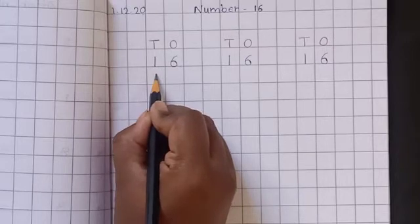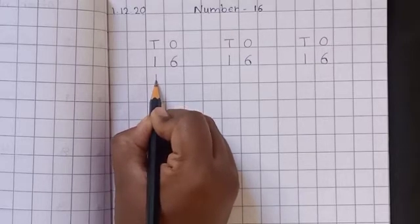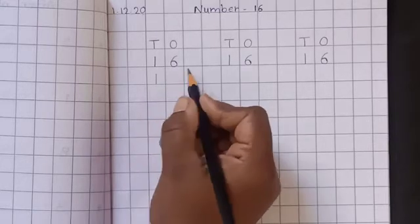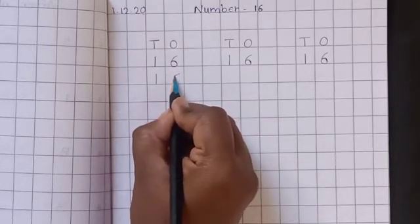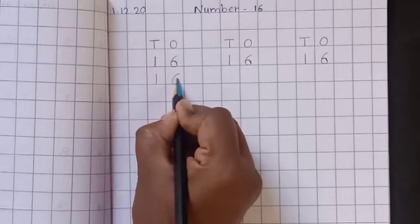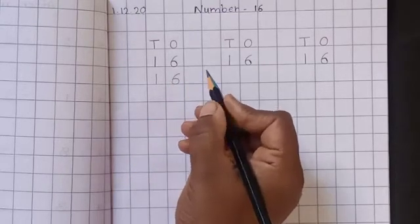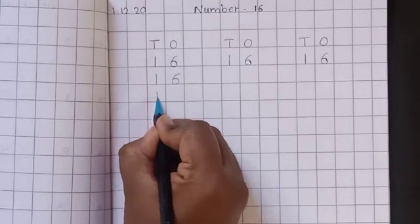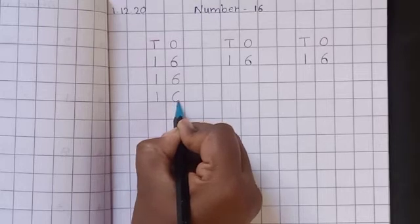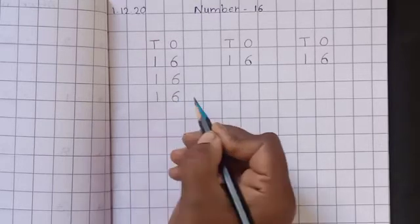1. After leaving some space from above, we will make a standing line for 1. Touch the bottom line here and make a slant line. Touch the bottom line, make a curve and go up. 16. 1. 6. 16.